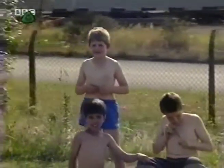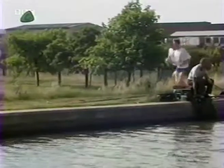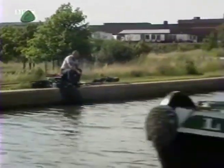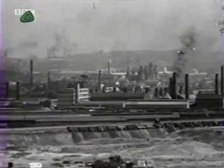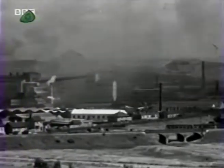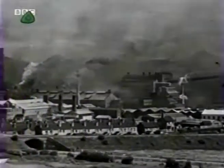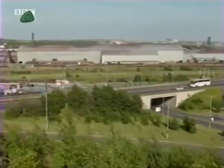From the boat, you can see other ways that people now enjoy using the canal. 50 years ago, and for 100 years before that, this part of Stoke was full of smoking pottery factories, mines and steelworks. Although the whole area has been cleaned up and modernised, that doesn't mean there's no industry left in Stoke.